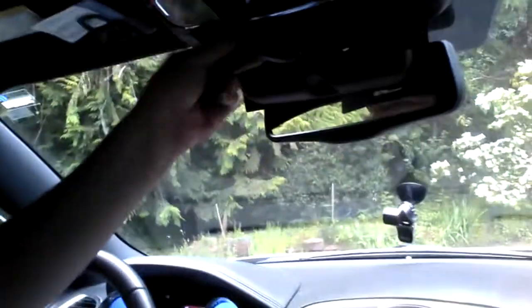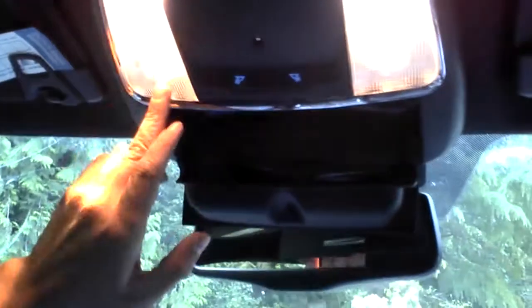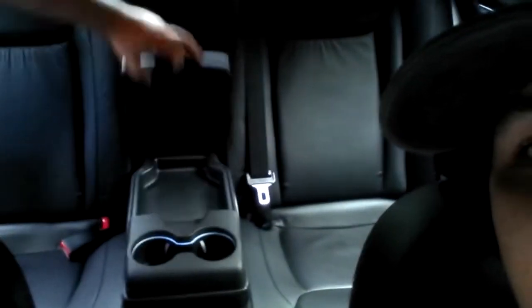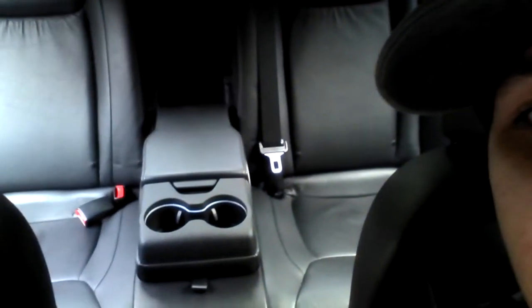A sunglass holder somewhere up here. Right there. For me, it's always aviators. Buttons. You have your dome light, your map light that comes on, both of them when you have the doors open, like he does right now. You have lights over the back seats. Nice little cup holder and storage for the back seat passengers. The back seat cup holder also has that little light around it.